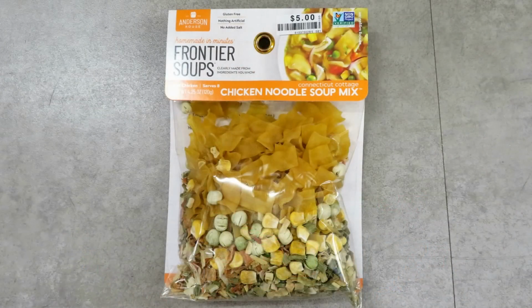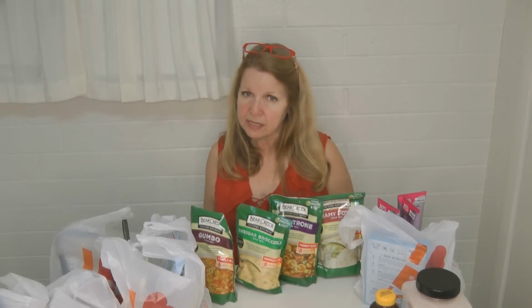If you look at this one package, it looks like it's just a handful of dry pasta, a handful of dry veggies, and maybe a few spices. You could easily put together that little mix for less than $1 from the food you have in your prepper pantry. So just because something looks convenient doesn't mean it's a good buy. You need to really think about the strategies of what you need to add to it and how many calories, how many meals, how much food you're actually getting in that pouch.